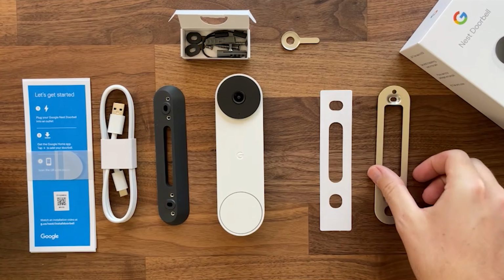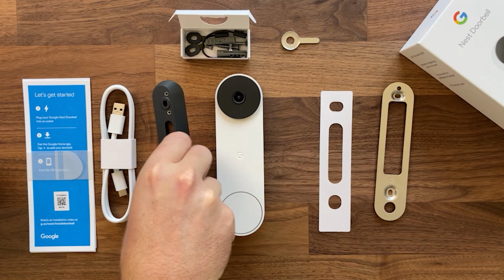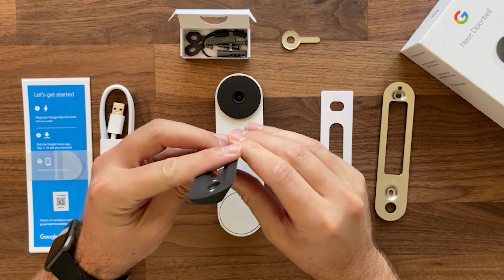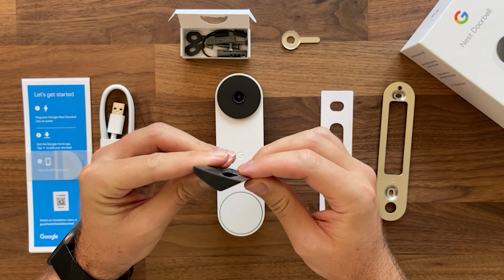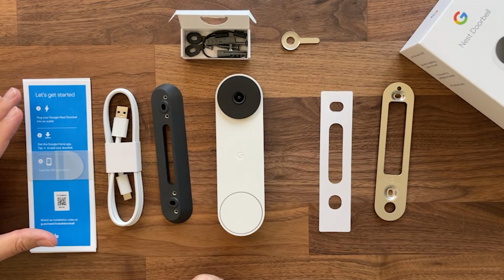Inside the rest of the box, we've also got the mount here. We've got a template if we need to mark some holes. We have got our wedge. So this is gonna be if we do need to angle it or not. We can put the wedge in right there to angle it. Here is our power cable. We've got our instruction guide.